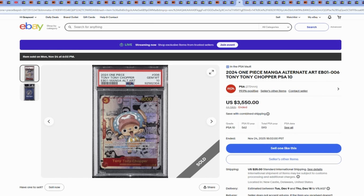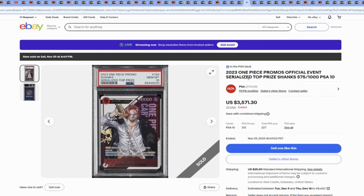We also had a Chopper here show up, PSA 10, $3,550 USD. We do not see Chopper show up in most of these videos. And you can see here the PSA 10 pop is only 562 on this. Total pop is 593. So very low compared to a lot of the other manga cards. And that's why we see a fairly hefty price point on the Chopper.